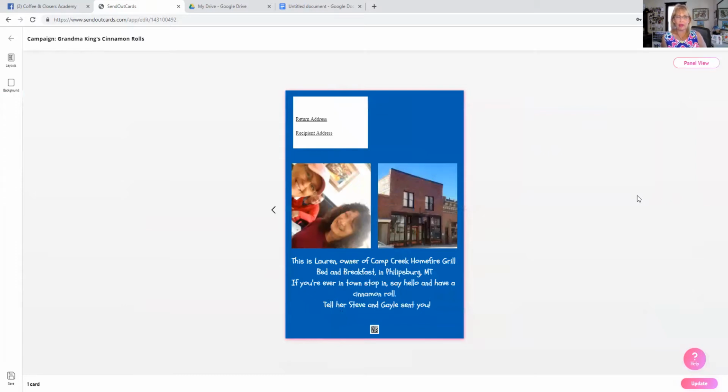I want you to notice something. We don't have our branding on this, right? So I'm going to stop the share right here. We don't have our branding on this card. People know who we are. They know what we do. They know how to find us. They trust us. And guess what? When they have a real estate need, they're going to call us.